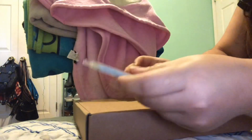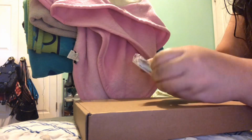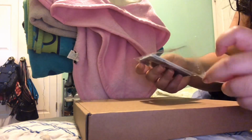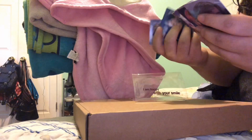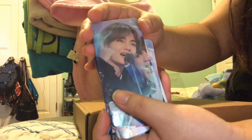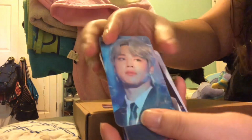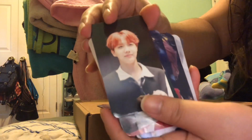Okay, before I do that, I'm gonna look through these with you guys. Let's say, I am happy with your smile. So cute. Okay. Oh, you can't. Tae. Just the back. Jimin. Oh, he's so handsome. J-Hope. Oh, he's so cute.